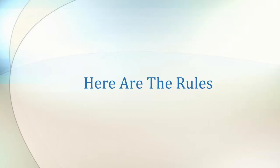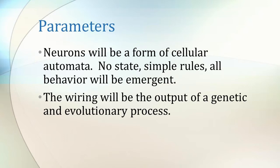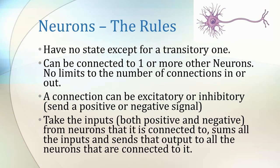Here are the basic rules governing the experiment. Neurons will be a form of cellular automata, no state, simple rules, all behavior will be emergent. The wiring will be the output of a genetic and evolutionary process. Neurons will have no state except for a transitory one. They can be connected to one or more other neurons, no limits to the number of connections in or out.